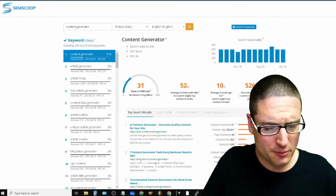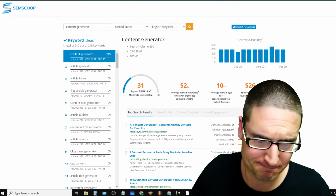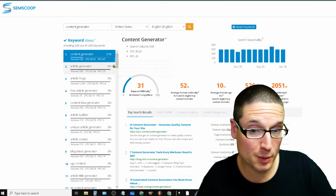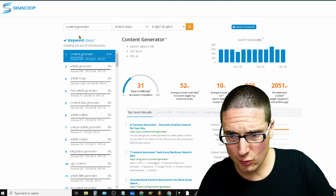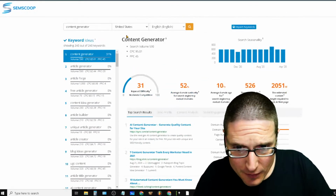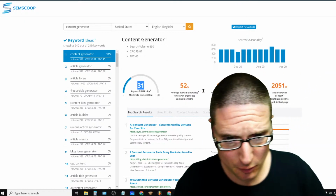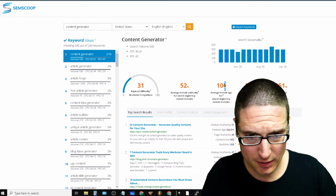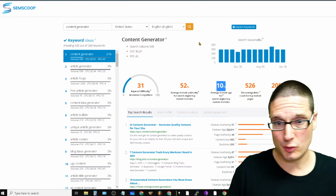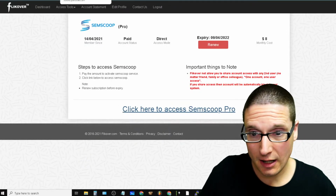So this is unique. It's almost got the feel of Uber Suggest before it changed hands. It reminds me of Uber Suggest a lot, actually. So this is cool. Keyword ideas, and then it gives me a list of my ideas, showing me volume. I'm not sure where it's basing its data from, but I really like it. It's giving me a keyword difficulty of 31. Average domain authority is 52%. It's giving me the age. It's giving me quite a bit of data. I really like this tool. So this is Semscoop. Pretty neat. So this is what it looks like in case no one's ever used it before. So check it out.